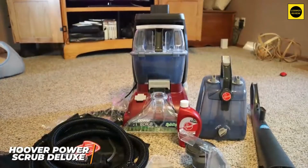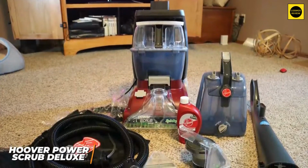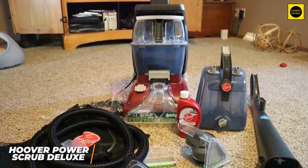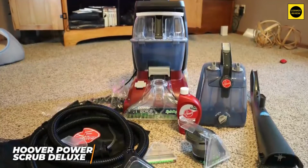Overall, the Power Scrub Deluxe is one of the best carpet cleaners for the money because of its thoughtful design and more powerful cleaning performance than cheaper models such as the PowerDash. This is a great option if you're looking for a carpet cleaner that will provide a deep clean and eliminate most pet stains or odors without breaking the bank.